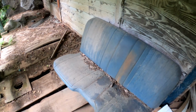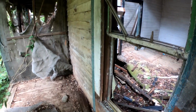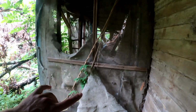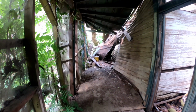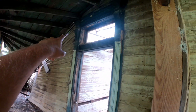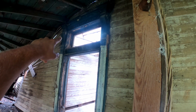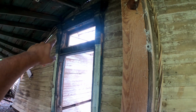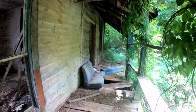Old seat out of a car on the front porch. Usually the old farmhouses I see are one or two rooms, but this one's a little bit more expansive. Look how this area of the front porch is screened in versus the rest. Oh, look at that. The woodwork above the doorway there. You can also see where there would have been a window right there. So I think, judging from this, let's walk back down here and look at this together.